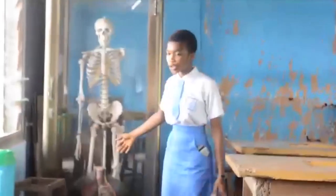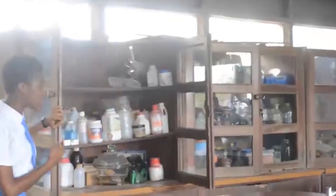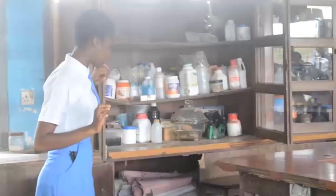Please come and have a look at our models. Our models are all broken, and then our chemicals are expired. Where we keep our specimen are all not doing good. This is where we keep our specimen to house. But as you can see, they are not in good shape at all.